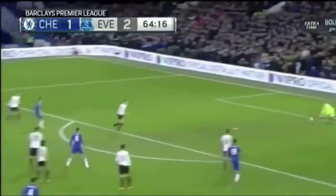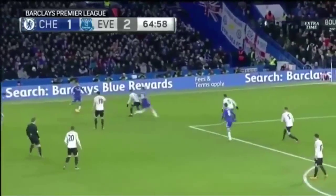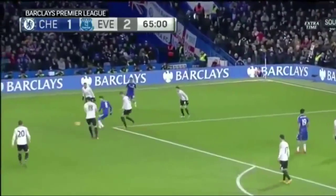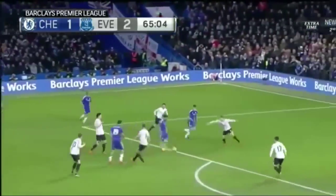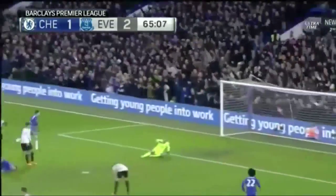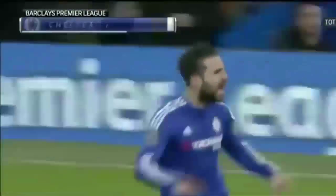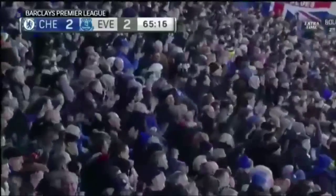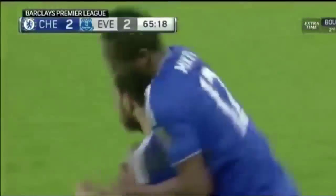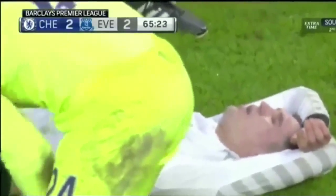Costa, Baines across, and Tim Howard behind that from Oscar. But a breathless Chelsea. Oscar, Fabregas, Diego Costa. It says Fabregas deflected. Chelsea have come roaring back at Stamford Bridge. They are looking to right the wrongs of this season. They show their character, their resilience. It's 2-2.